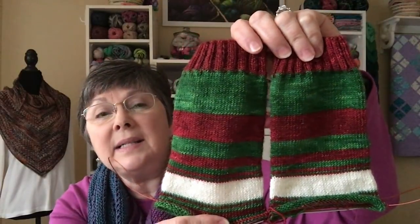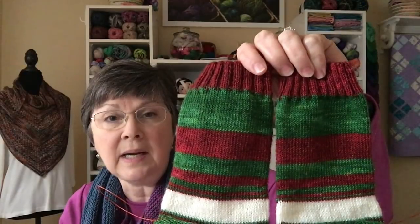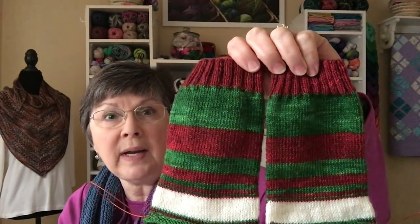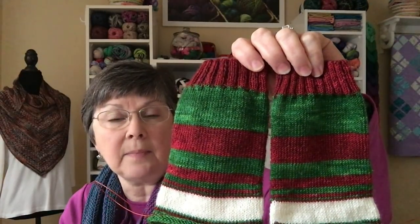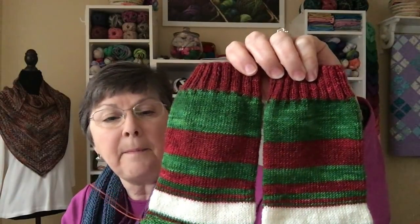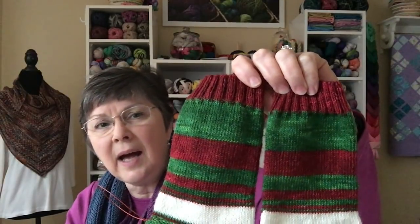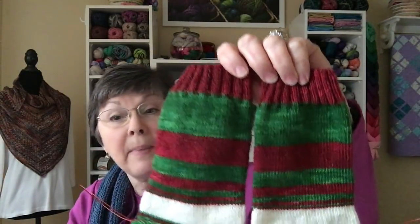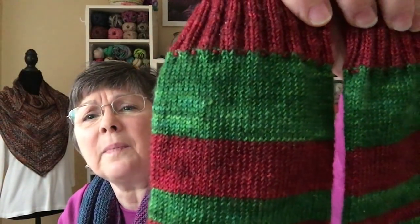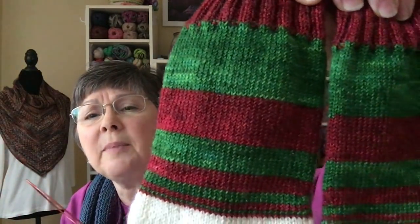Now what I had was a pair of 50-gram balls, one in red, one in green. These are by Unplanned Peacock. It is a 75% superwash merino wool, 25% nylon, but it's different, because it almost is shiny. It's almost a little bit fuzzy, but I like the way, let me get them close there for you to see. I like the way they look, and I like knitting with the yarn, but you'll see sometimes there's a little bit of a sparkle.